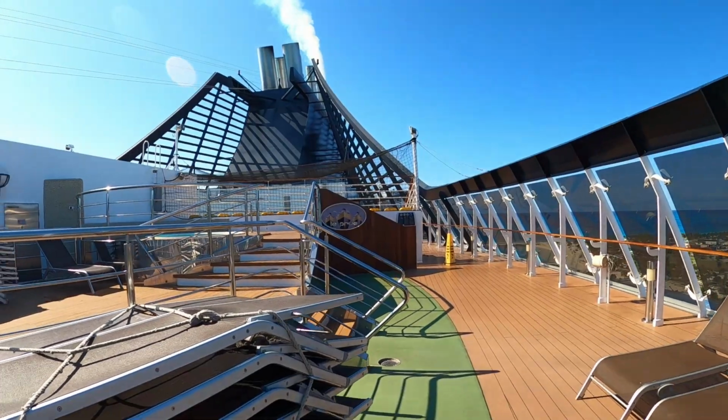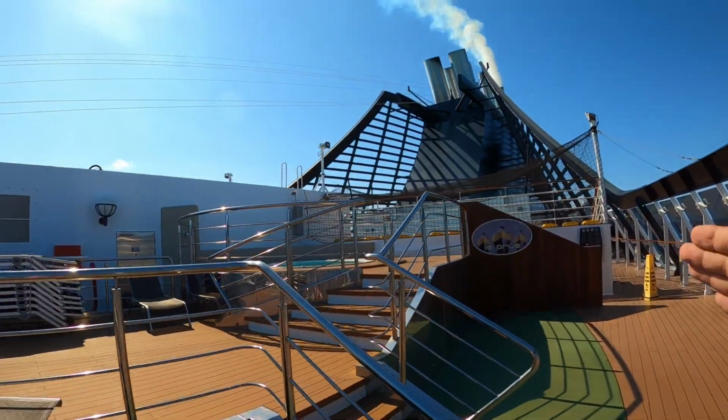So carrying on, the other hot tub is going to be up here on this deck, and then we're going to push up forward. We'll show you where the water slide is, so that's going to be up next. Okay, everybody, here we go.